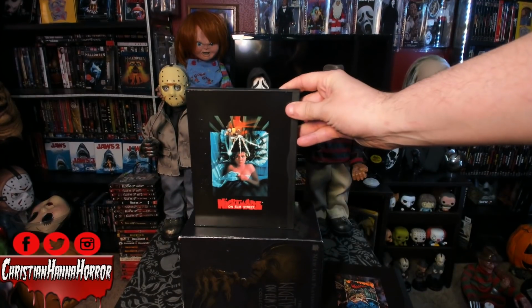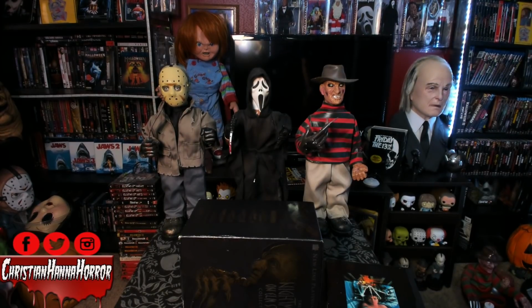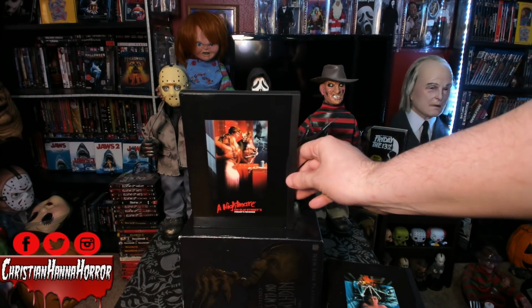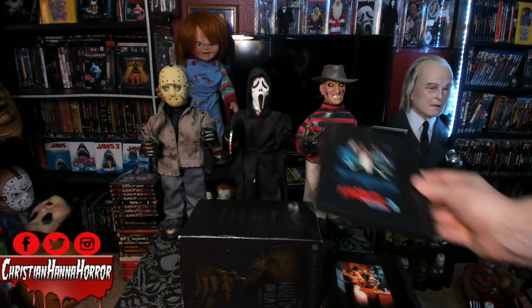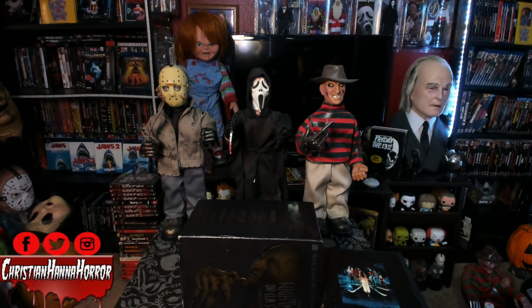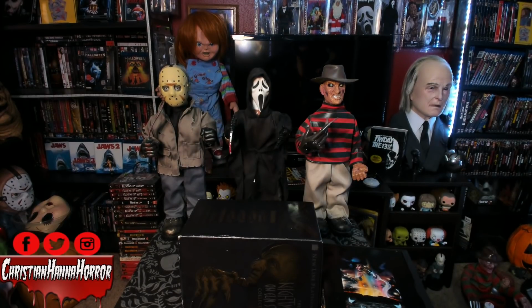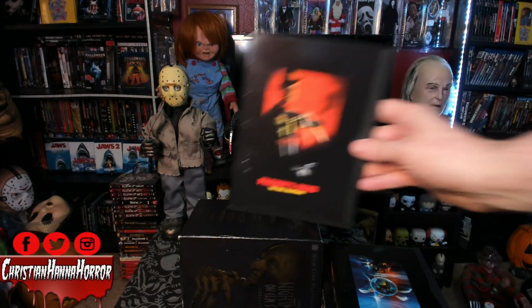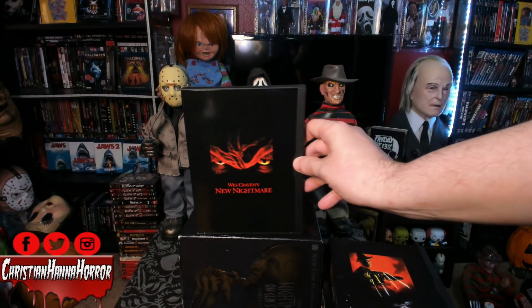So we have A Nightmare on Elm Street original DVD. Then the lovely A Nightmare on Elm Street Part 2, which is nice because they have the original artwork. So the collector in me back then, if I would have been looking for these, would have really liked that. A Nightmare on Elm Street 3, A Nightmare on Elm Street 4, A Nightmare on Elm Street 5, and we also have Freddy's Dead, and then the lovely Wes Craven's New Nightmare.